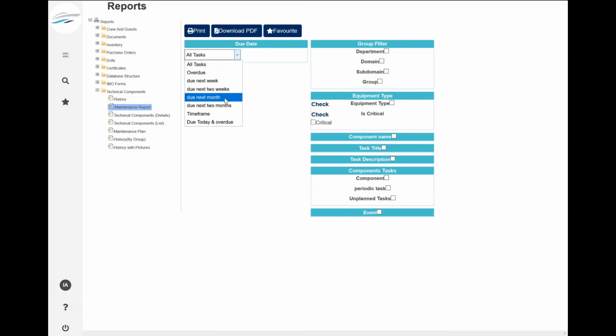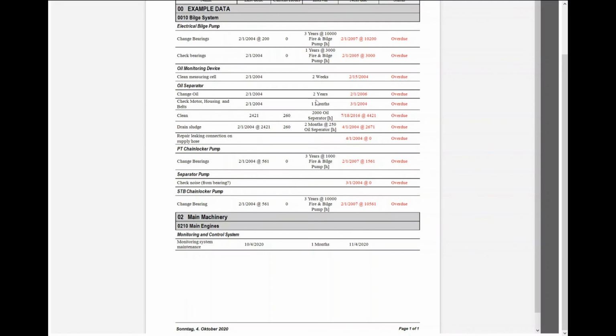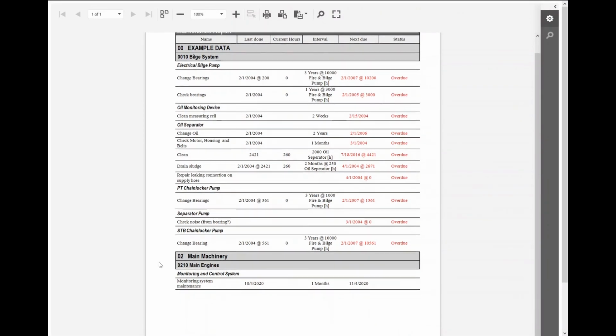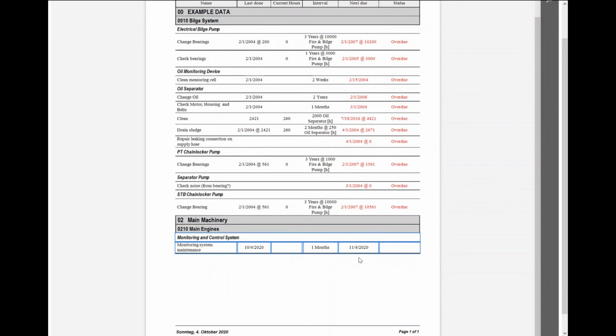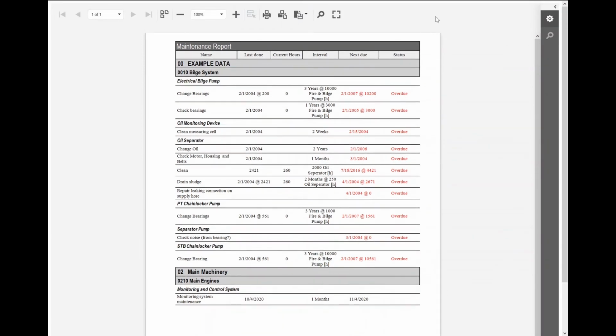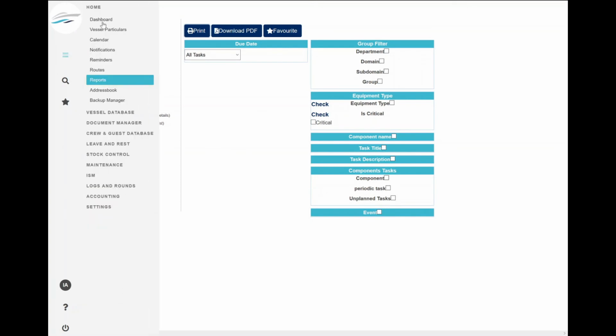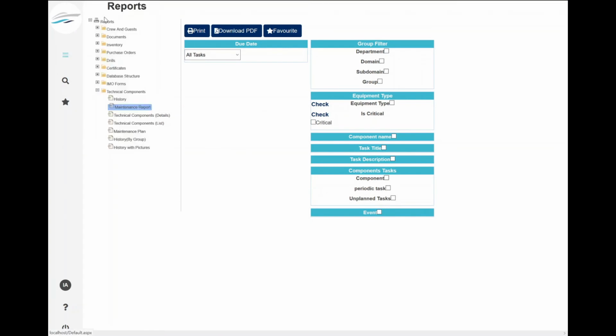Let's say we can filter. Okay, we're gonna print all the tasks. Okay, here we can see on the bottom the task that we just performed. So monitoring and control system, when it has been performed, its interval, and the next due date, right? Now we can go back and well, that's it for the vessel database.